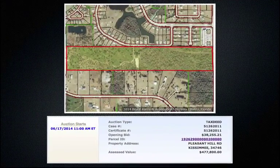Or if you're into large pieces of land, I think this is about 15 to 20 acres. I'd have to look to see exactly, but you can see the area in the red is up for sale. An opening bid of $38,000, assessed value of nearly $500,000, and I wouldn't be surprised if that's pretty low. It's also an area that has been developed, as you can see around in some of those other areas. That's just if you're into raw land.